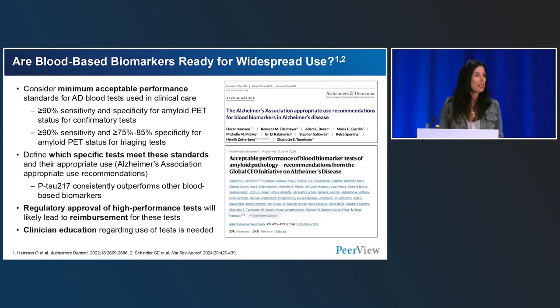And then, are these blood-based biomarkers ready for widespread use? So you want to consider the minimal acceptable performance standards for AD blood tests in clinical care. So as far as the consensus, they're recommending 90% or greater sensitivity and specificity for amyloid PET status to confirm testing. You want to identify which of these blood-based biomarkers are meeting the standards of the Alzheimer's Association's recommendations. And consistently, p-tau 217, as Dr. Wolf mentioned, is outperforming the other blood tests.